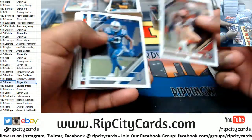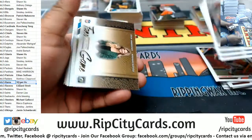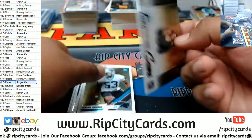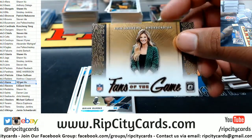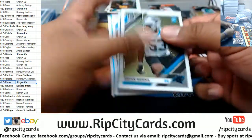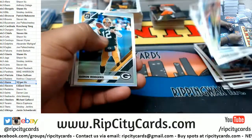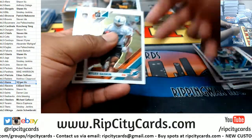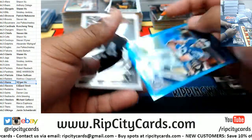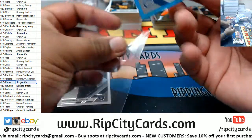We got two boxes left. So I'm almost there. Another one of these Aaron Andrew cards. Got a random. We'll do that at the end, because I know everybody wants that Aaron Andrew card. It's the case hit. There you go. Andrew Luck, Colts, to 299.